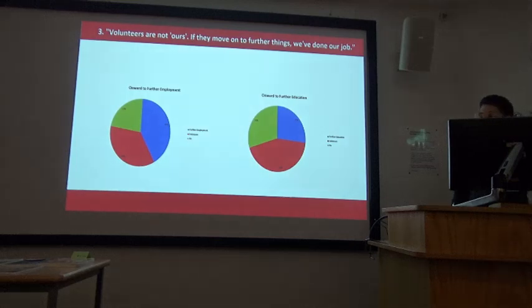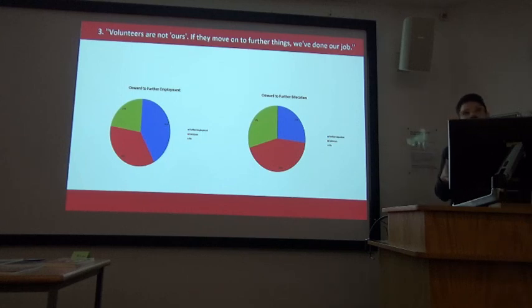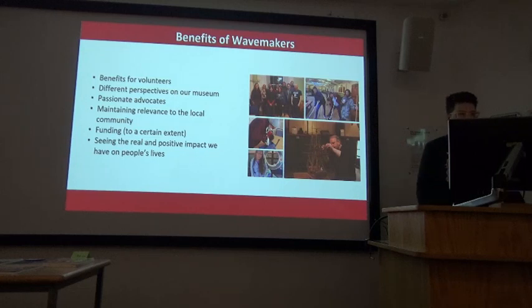As a result of this, we can demonstrate that we have given people skills, because we can say that in one year, I think this is 2022's data again, out of a sample size of 50, 41% went on to further employment while volunteering with us, and 27% went on to further education, which is not something that you'd expect a museum to be able to deliver, but it's all because it's done in partnership. We are taking what we are good at and plugging it into other organisations.